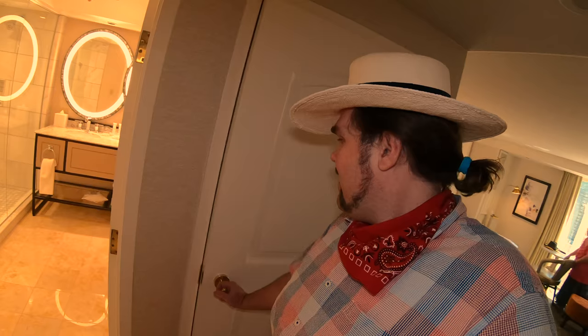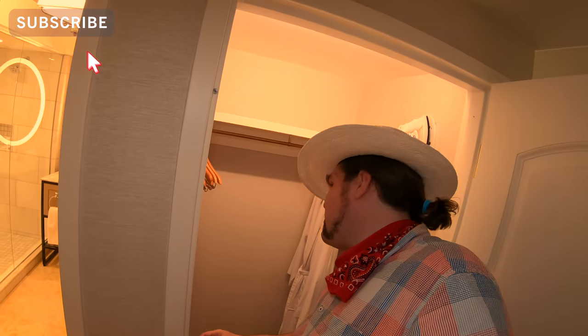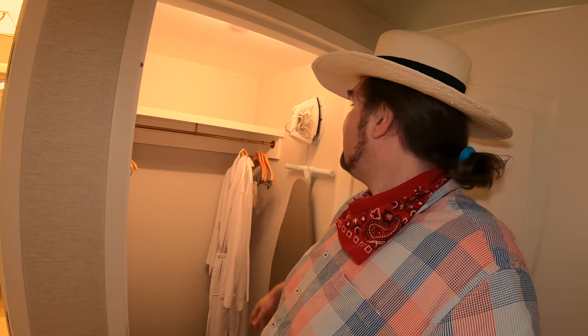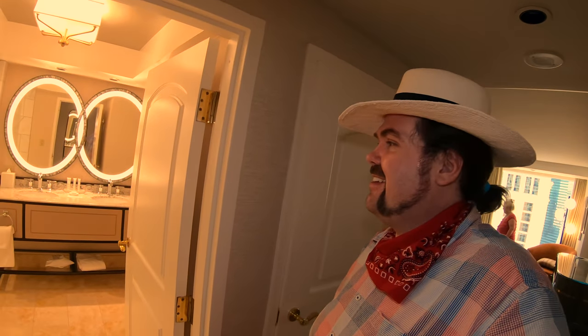And this is kind of fun. The closet here is the first closet I've seen that looks like a regular closet in your house, you know? It's not like a hotel closet. I thought that was kind of fun. And then here's the bathroom. Let's take a look.